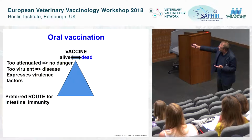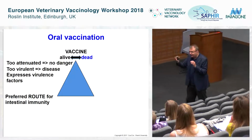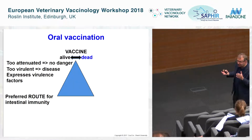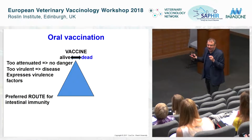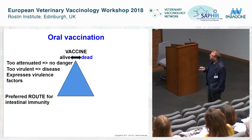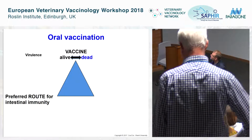Because this balance is important, some avirulent look-alike organisms are used to vaccinate animal species, which is coming up in all these oral swine vaccines nowadays. They probably lack some virulence factors that make them too pathogenic, and have some virulence factors that activate the immune system and are involved in protection.